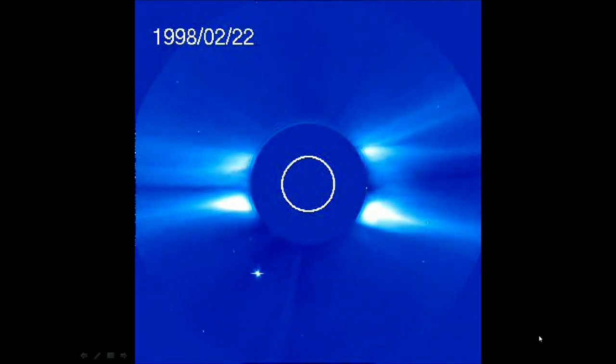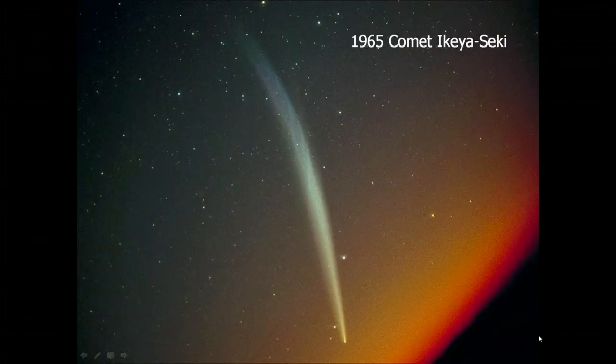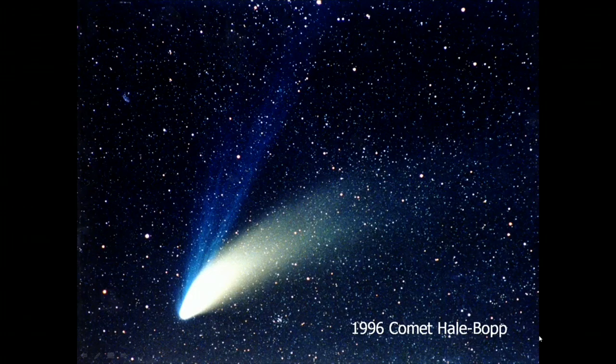Well, that solar wind, as it crosses interplanetary space, will then take the cloud of gases around a comet and sweep them back into these extremely long tails. Matter of fact, it doesn't do just one tail. This is Comet Ikeya-Seki in '65, one of those Kreutz family comets. But it actually creates two tails, as shown in this picture of Hale-Bopp.